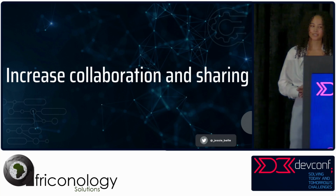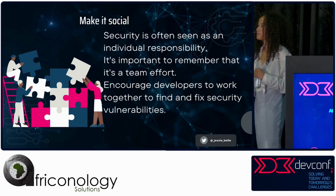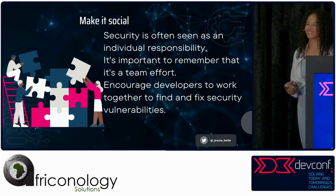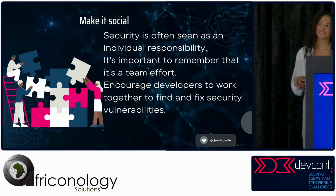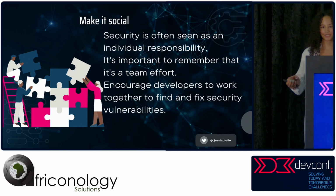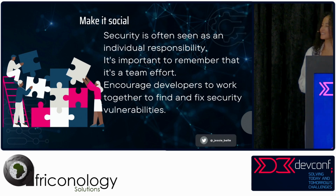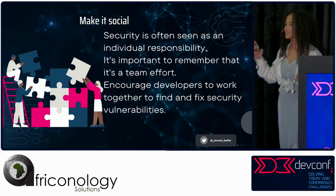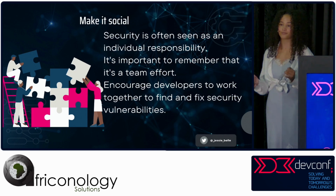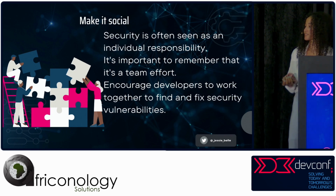Next, we have increasing collaboration and sharing. So a thing that I think is a big problem with how we view secure development and security within our development of software is that we often see it as being down to a particular individual or subset of individuals: the more senior people, the people in DevOps, the back-end engineers. And in reality, security is a collective responsibility for the entire engineering team. So we need to encourage developers to work together and find and fix software development issues. And we need to do it in a way that encourages collaboration.